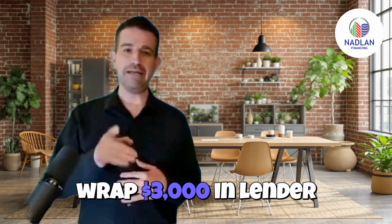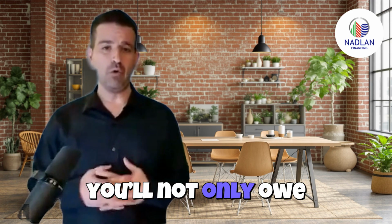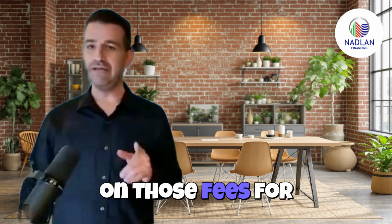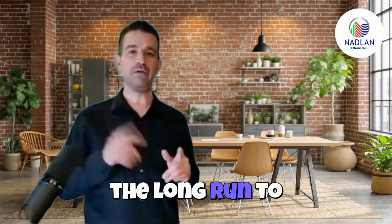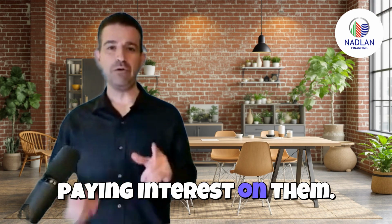payment over time. For example, if you wrap $3,000 in lender fees into your mortgage, you'll not only owe the principal loan balance, but also pay interest on those fees for the full loan term. However, if you can afford it, it may be more cost-effective in the long run to pay for the lender fees upfront to avoid paying interest on them.